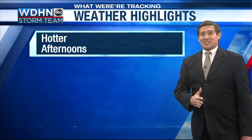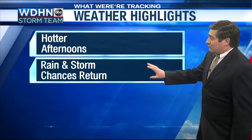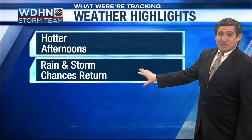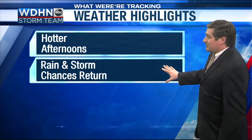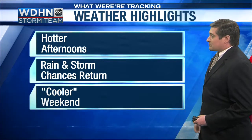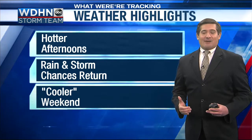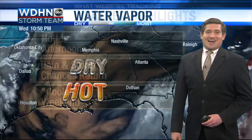That won't be changing until we get to the weekend when those storm chances return for the most part for Saturday and especially on Sunday. That's when we do have the better chance of having more in the way of widespread showers and storms across the weekend. That's going to help those temperatures to be a little bit cooler, actually bring them back to average. Average right now is 89 degrees for us.